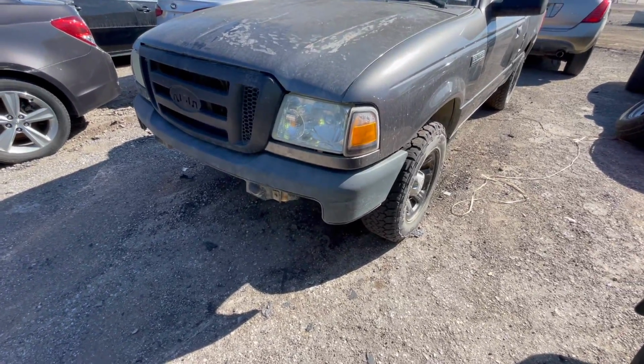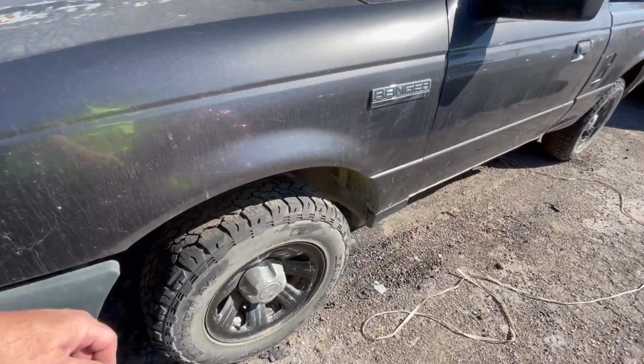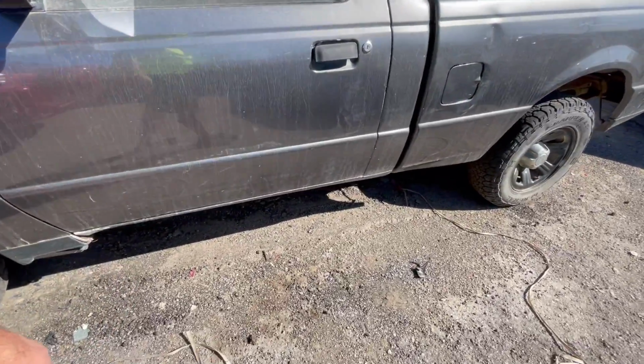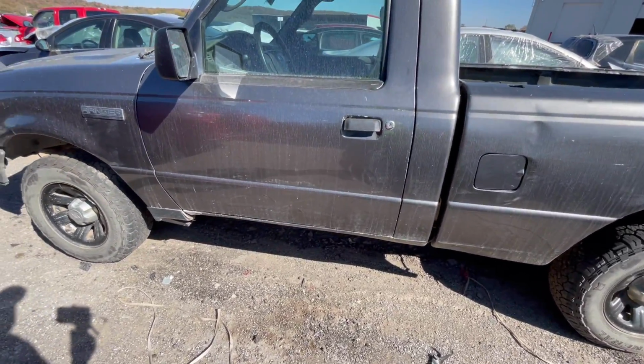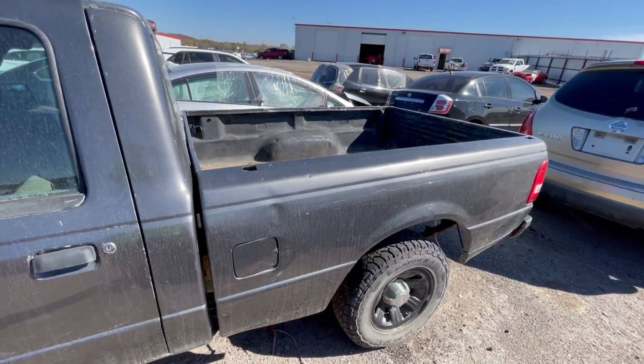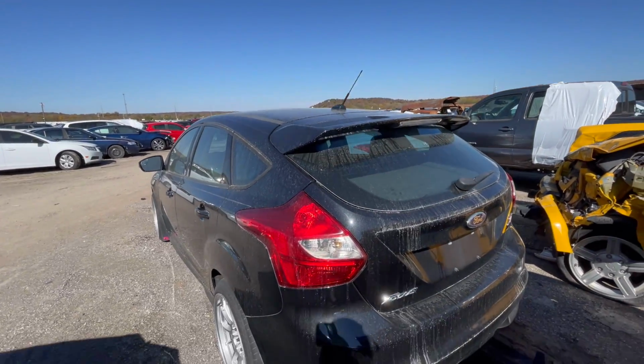2006-ish Ford Ranger. I just don't know. Lots of work. Lots of work. And I can't really tow with it, but I could put all kinds of crap in the back. Here's something for the young crowd.